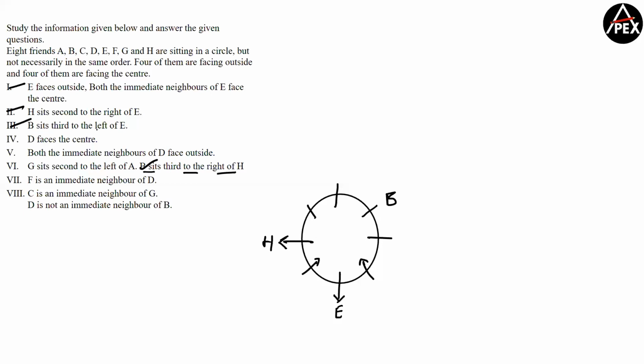Yes, D faces the center. Okay. Now D is not an immediate neighbor of B, so D cannot come here, D cannot come here. Yes, F is an immediate neighbor of D, so FD should be a pair. So there should be two places left for F and D.